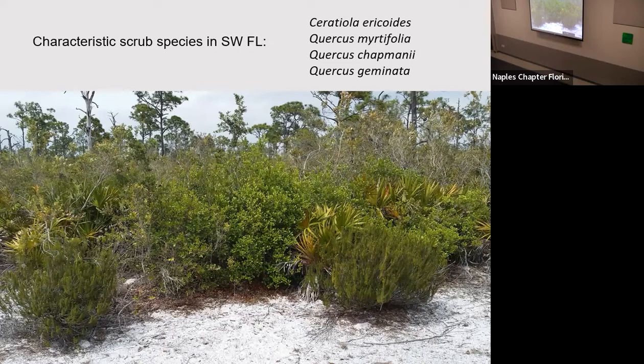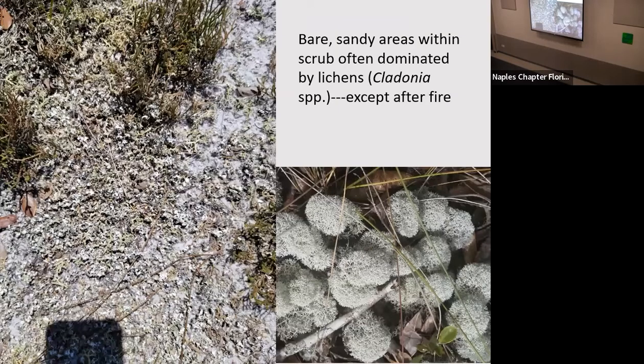Then, accompanying Ceratiola, there is a trio of oak species: myrtle oak, Quercus myrtifolia, Chapman oak, Quercus chapmanii, and sand live oak, Quercus geminata, which round out the shrub layer of the vegetation. Scrubby flatwoods are too wet to support Ceratiola. So when we see Florida rosemary, Ceratiola, we know we've got scrub. It's an indicator species for this natural community type. Between these islands of shrubs, there are large, essentially bare patches of soil.